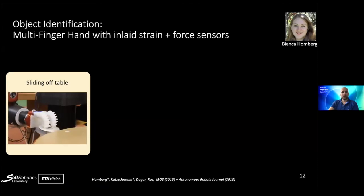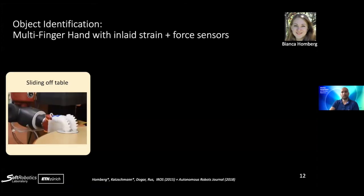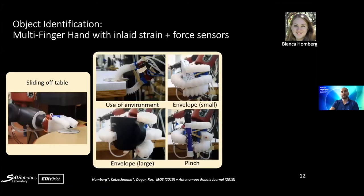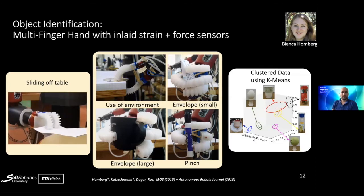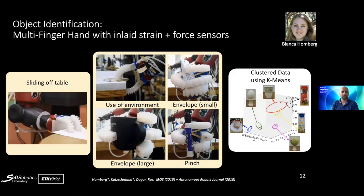So then another integrated system with a single actuator was this work where we took a pleated gripper design using soft actuators and made, for example, a design that can pick up objects and use this built-in strain sensing to do proprioception. And that was allowing us to identify what different objects we were picking up. It was sort of an initial step towards this direction.